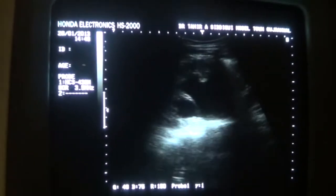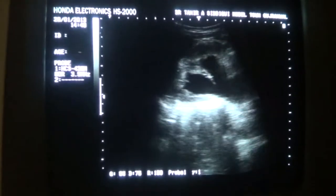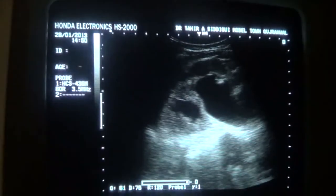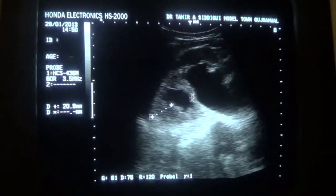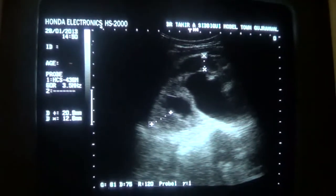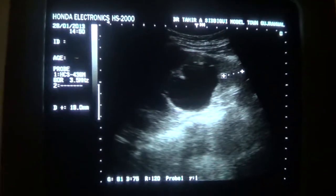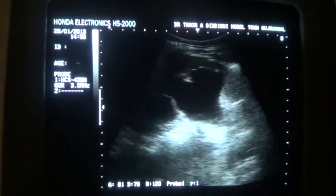Now this is the left kidney of this young girl. In the left kidney we do see preservation of the parenchyma. Parenchymal thickness is preserved. This is the upper pole. Parenchyma measures 20 millimeters, fine enough. Here it measures 12 millimeters, fine enough. And at the lower pole, the parenchyma measures approximately 18.8 millimeters, fine enough. So the parenchyma is intact.